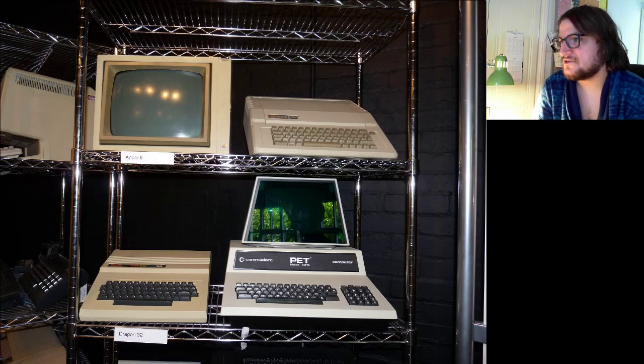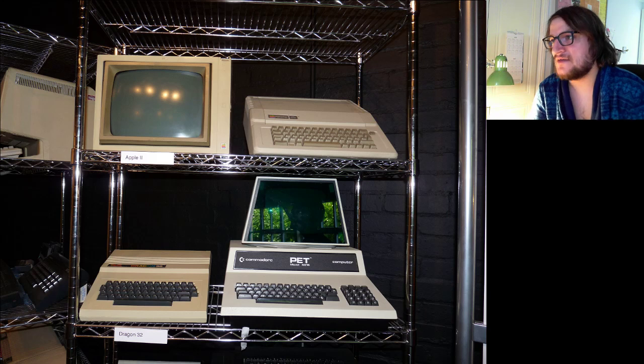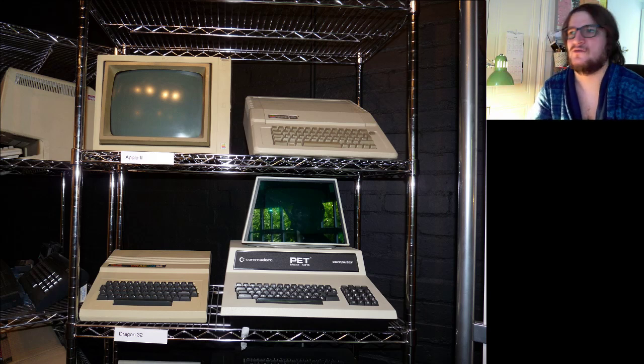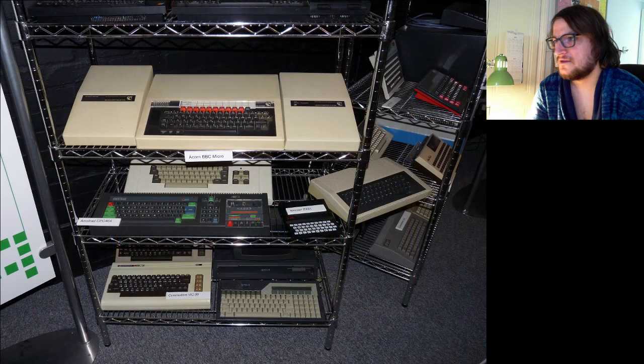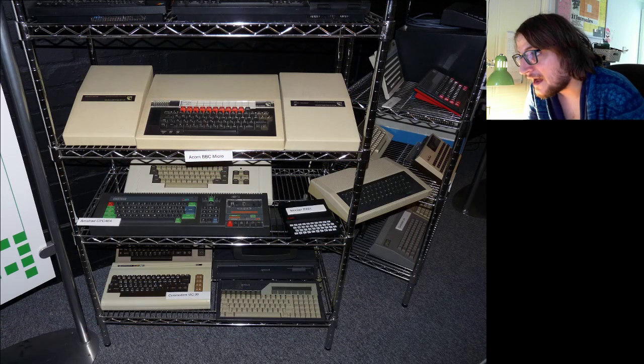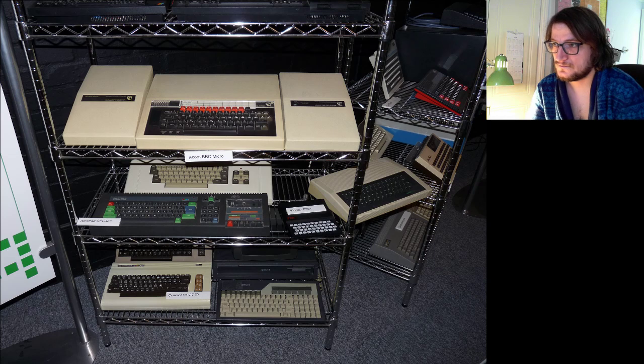Then above those, a Dragon 32, a Commodore PET, but a later model because it's got the full-size keyboard and numeric keypad. And then an Apple II. Now, I don't know if that's an Apple IIe or an Apple II. I can't see specifically. Then we go on to the other shelf, where we have at the bottom an Apricot, two Commodore, no, not two Commodore 64s, a VIC-20 at the front and a Commodore 64 behind it.